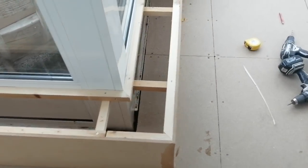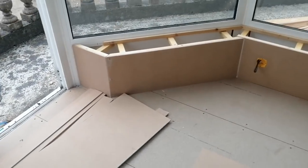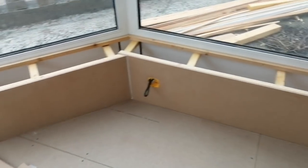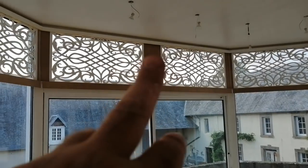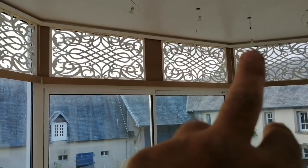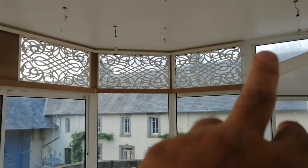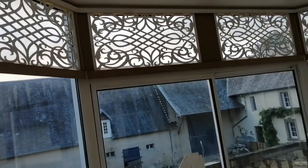So we've got these window ledges finished, strong, and then of course we've done the same for the other side. So the other side is done. Out in the rain, actually, we had these three lengths of old picture rail that came from the UK. It's quite a nice profile detail. So we've just run that over the top.